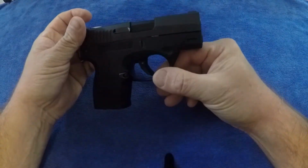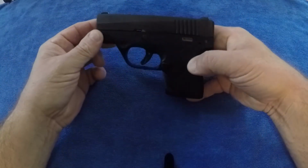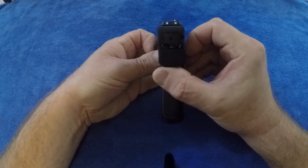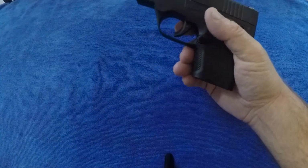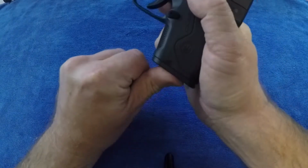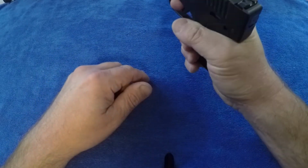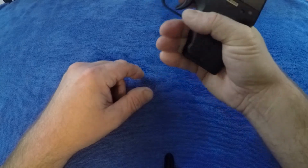Does feel good. It's not too bad. It's got a nice heft to it. A little top heavy. Sights are nothing special. Grip's alright. Mag release is a little awkward. Oh yeah, the mags don't go in all that well. But getting your thumb on the mag release, kind of do it.